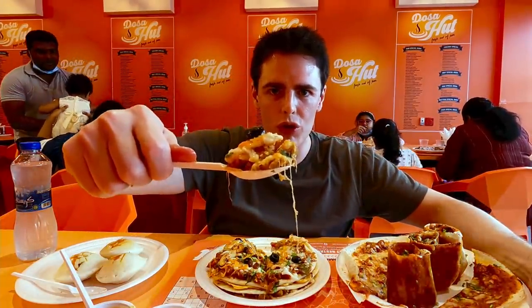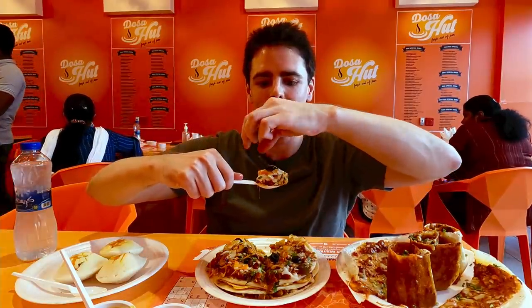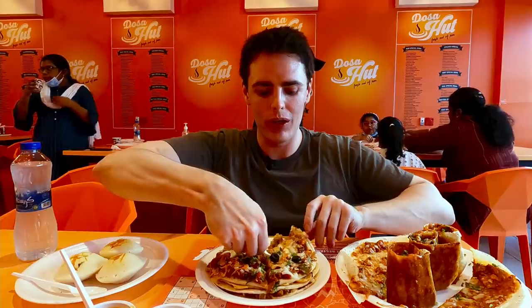Now, because this dosa is so thick, it actually is more like an idli than a dosa. So it's more like a pizza idli. You can imagine this just like having a chicken pizza, except on top of an idli rather than a wheat base. And absolutely delicious.